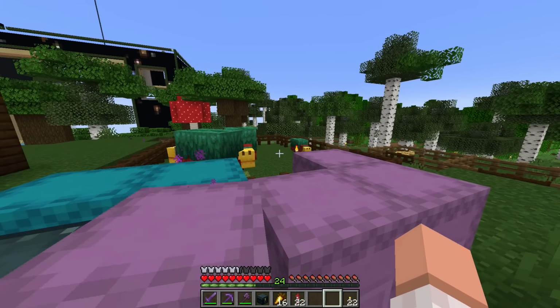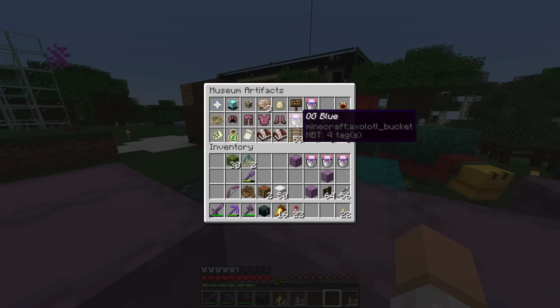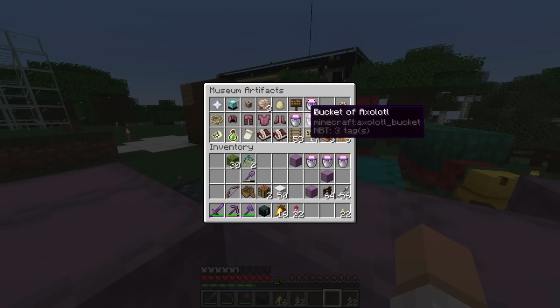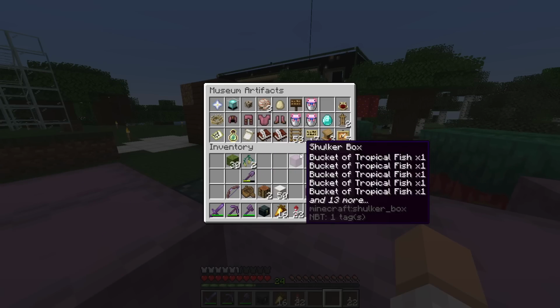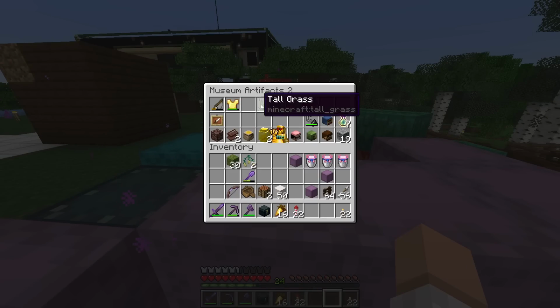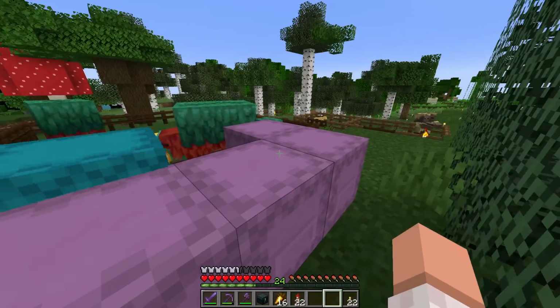So, man, we have got so much stuff, guys. In addition to all these artifacts, we have 3 blue axolotls now. We got the cute guy suit that Green gave us. What else? We got double tall grass. So many things to put in the museum.